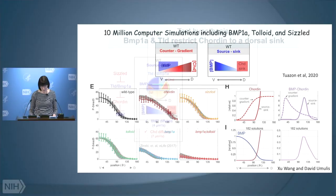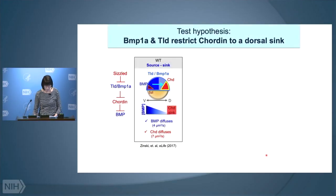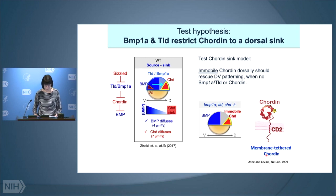So to test this model further, what Francesca did was basically generate an immobile Chordin. So if it only needs to be on the dorsal side to act as a sink, if we immobilize it in a region on the dorsal side, preventing it from diffusing, that should serve the purpose, and we wouldn't need the metalloproteases any longer. So that's what she set out to do.